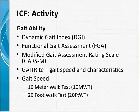In the activity category on the ICF, there are multiple tools that are designed to measure different aspects of gait ability. Each of the tools in this list that you see have fall risk outcome measure cutoff scores or some sort of determinant of what indicates fall risk based on these tools. Each of these tools requires the person to be an ambulator with or without equipment depending on the examination.